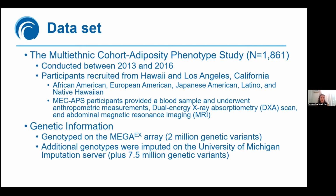The genotype information was produced on the MEGA-X array. An array will look at specific variants, and the MEGA-X array reads about 2 million genetic variants. And it has the greatest coverage of genetic variants for any multi-ethnic population. Additional genotypes were imputed, which means that they were predicted based on a reference data set with subjects who have genetic variants for all of their DNA. So this gave us another 7.5 million genetic variants. The imputation was done on the University of Michigan imputation server.